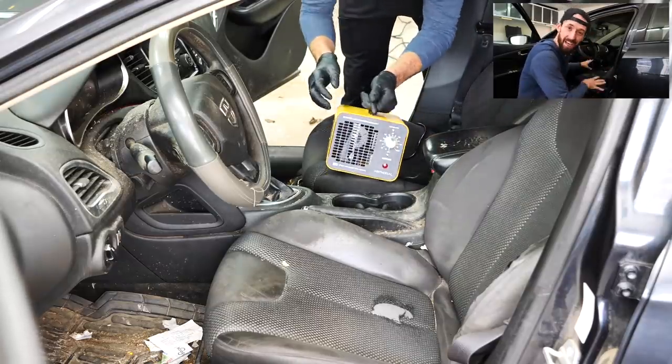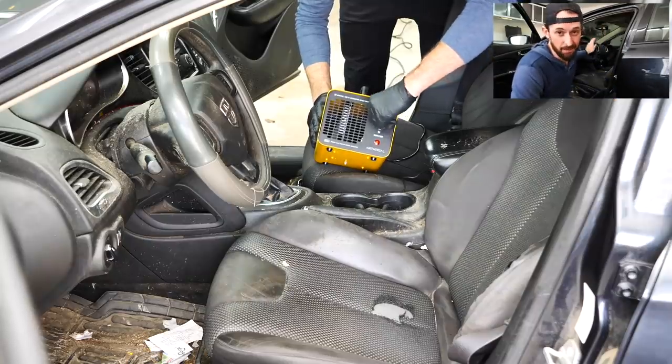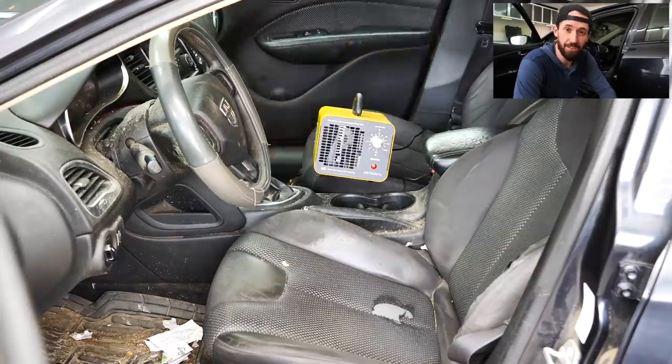This nasty stuff. But by the end of it, I'll transform it. I'll make this thing look like new again. And this one is definitely gonna be a heck of a transformation. So with that being said, let's get started.